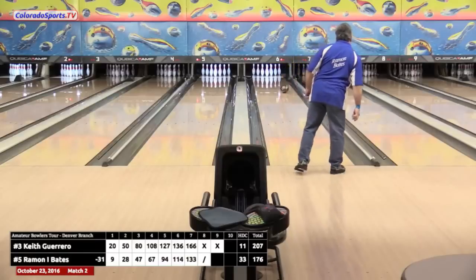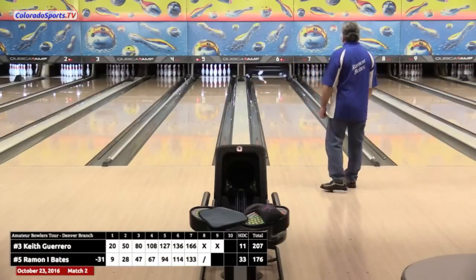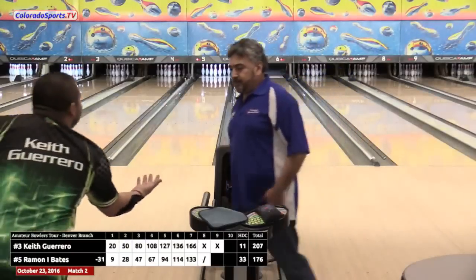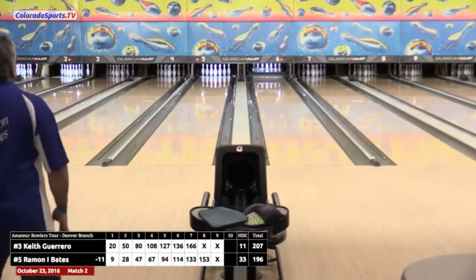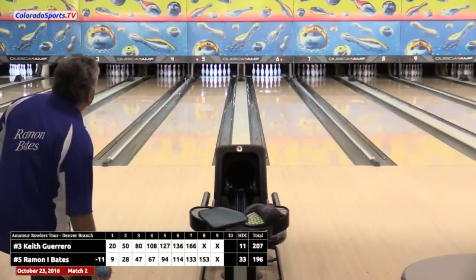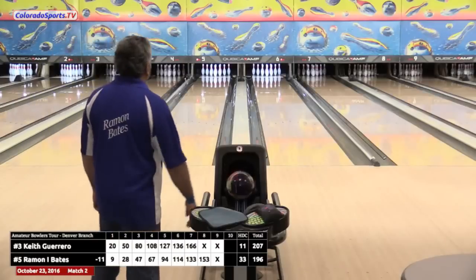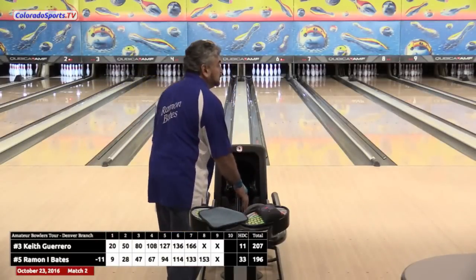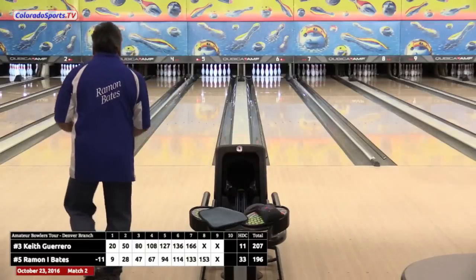That's a lot tighter. Better. Yep. Kick it. He's done with that lane now. Yep. It gives him a mathematical chance. But pretty much Keith's got to open. And Ramon needs the next 2. Yep.